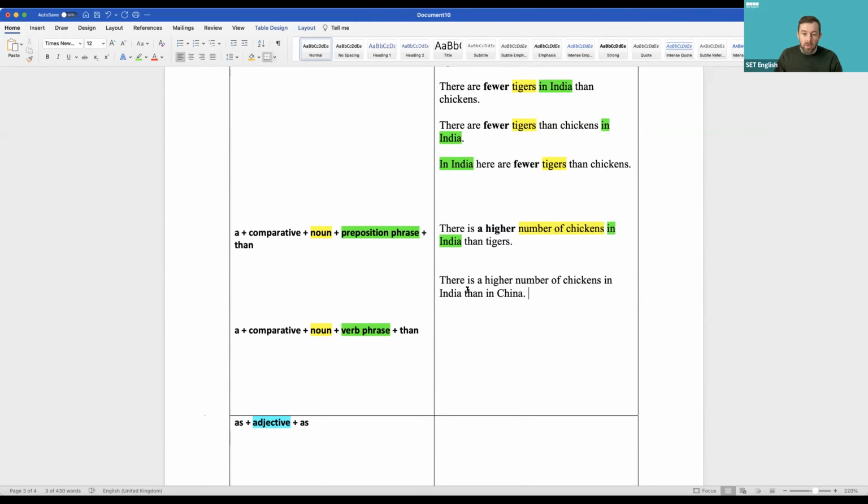In India. And then in this one, I've got the same thing. A higher, okay, is going to be our a plus a comparison. And then I've got number of chickens. Then I've got in India. And then I've got another prepositional phrase after that, in China.